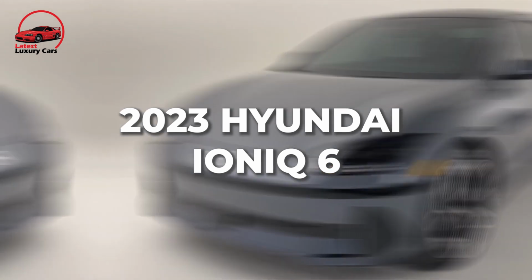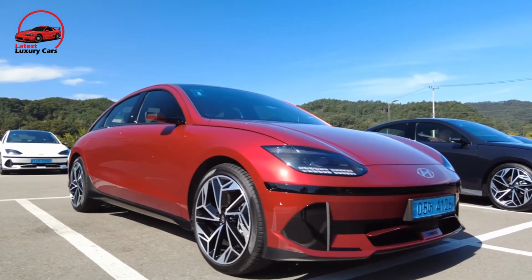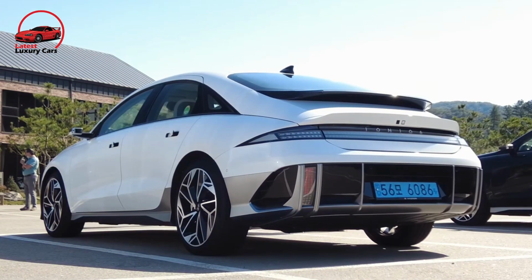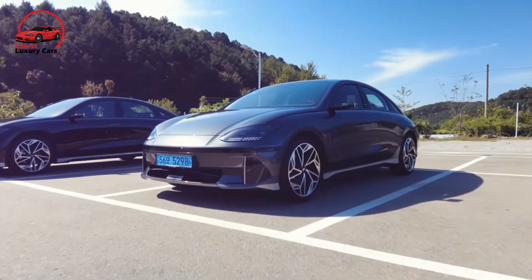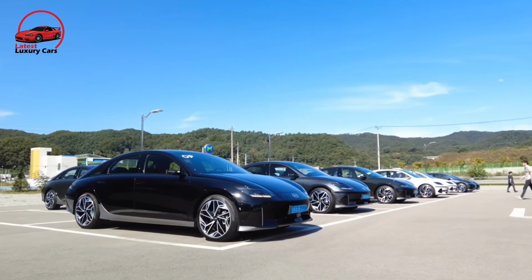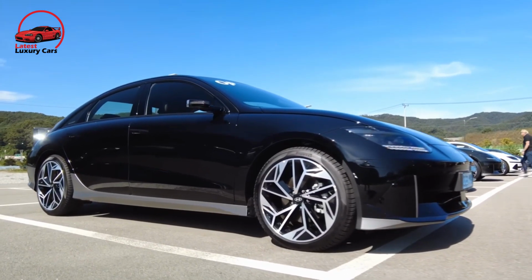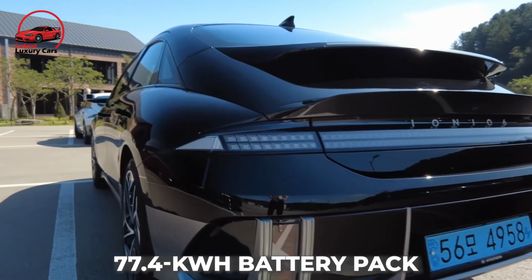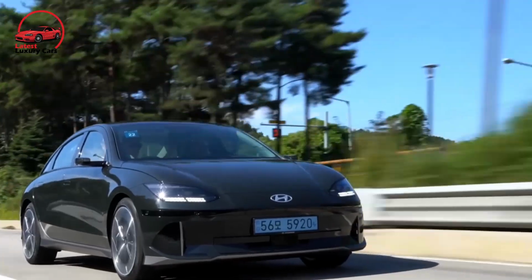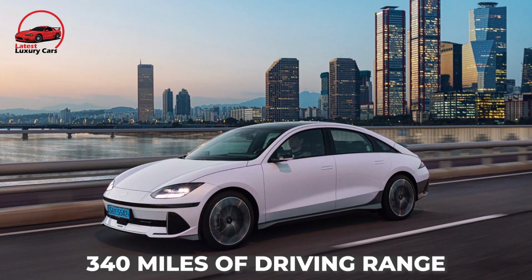Here we go. Hyundai's next EV vehicle, the IONIQ 6, is designed to compete with the Tesla Model 3. This four-door belongs to the company's IONIQ electric car sub-brand and shares components with the taller and boxier IONIQ 5. This implies both single and dual-motor variants will be available, as well as a single battery pack option. The baseline 77.4 kWh battery pack, along with the aerodynamic form, means the 6 will give an estimated 340 miles of driving range in various combinations.